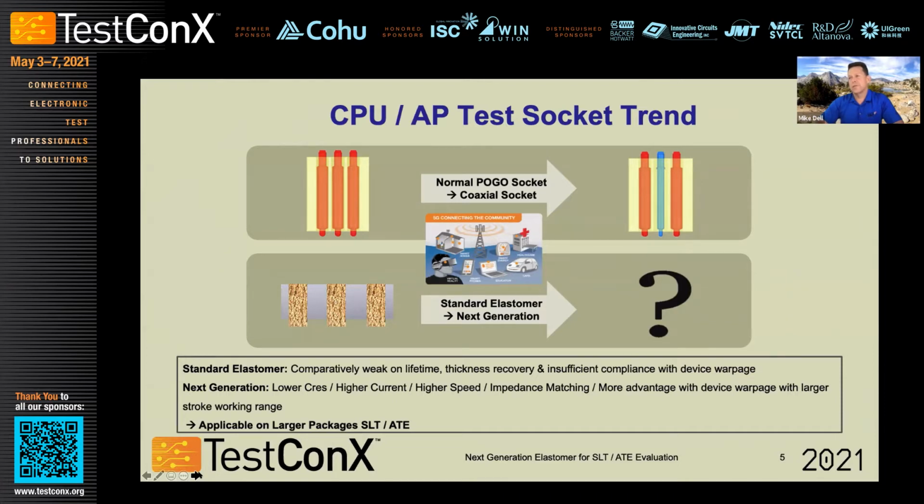So for Pogo pins, the evolution has been to go to more of a coaxial solution or a very short contact solution. And the Pogo pins, some of the ones we've seen at TestCon, are getting very, very short, which is great. We build those as well.